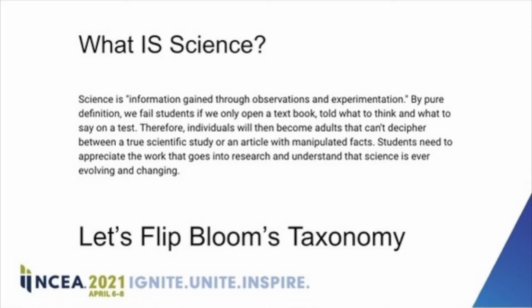Science is information gained through observations and experimentation. By pure definition, we fail students if we only open a textbook, told what to think and what to say on a test. Therefore, individuals will then become adults that can't decipher between true scientific study or an article with manipulated facts. Students need to appreciate the work that goes into research and understand that science is ever evolving and ever changing. And in order to do that, we need to flip Bloom's taxonomy.